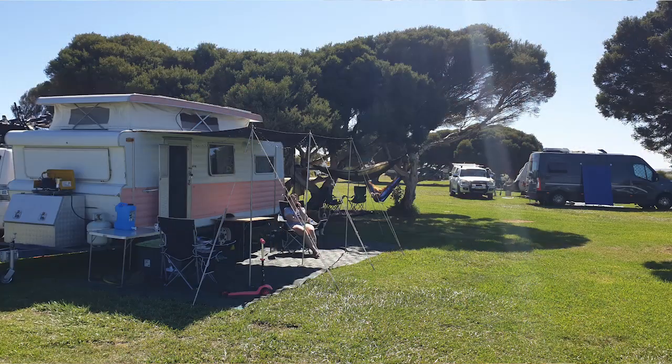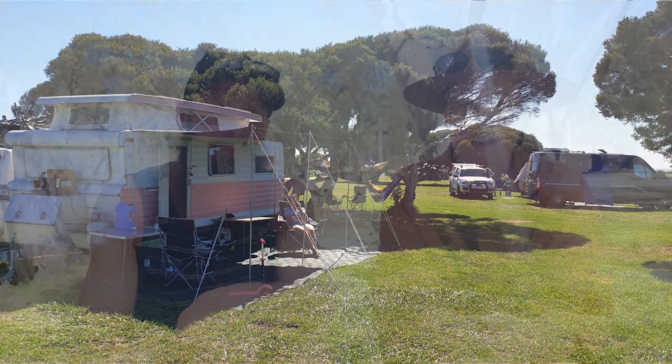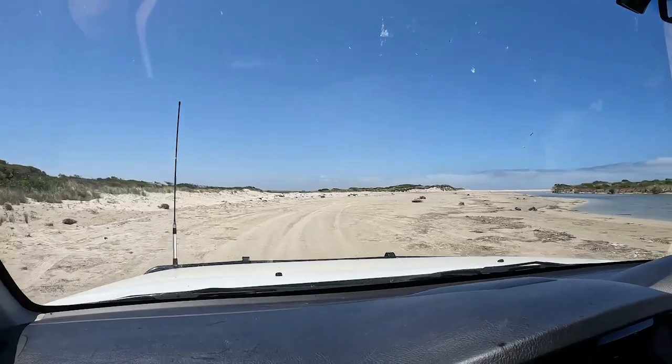There are not many free camps, so we kept going to Fitzroy River campsite, where we spent the last week of our time in Victoria. We booked in for one night because it was $10 a night, so really affordable. It has drop toilets, but no showers and no water. It's close to the river and the beach.